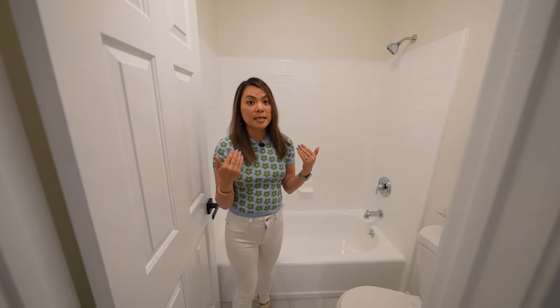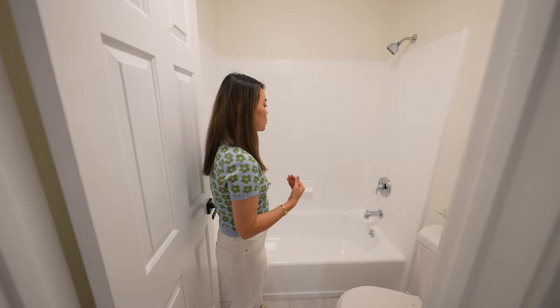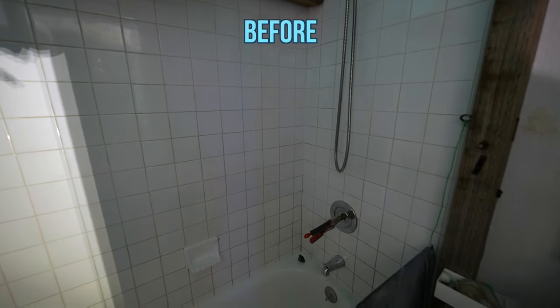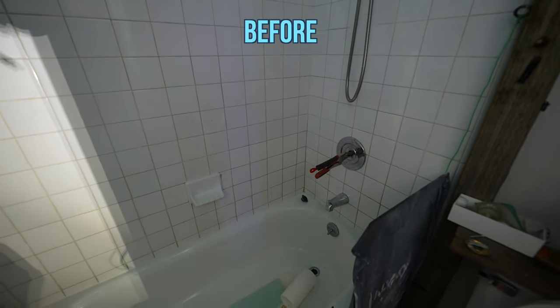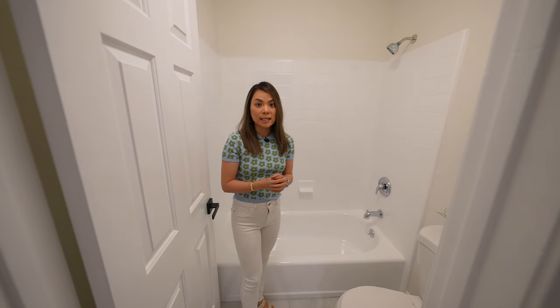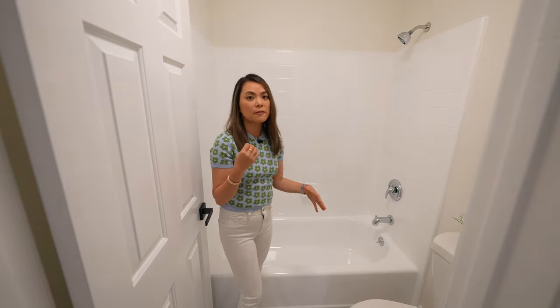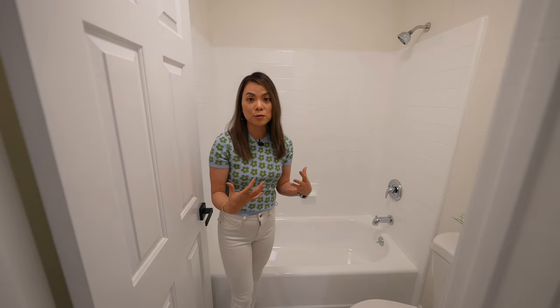As mentioned earlier, not all shower and tubs can be simply reglazed and refinished, but because the shower tiles and the tub are in good condition, we were able to do this on this lower price point home, and it helped me save thousands of dollars by not replacing the tiles and the tub, and it also came out really clean and nice. The reglazing of the tiles and the tub is a very special technique. Not a lot of people can do it. It lasts a long time, and you can also choose different colors.